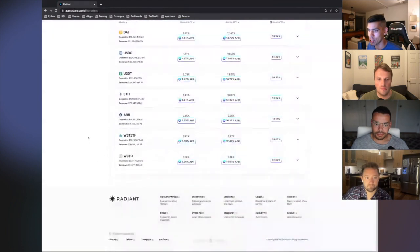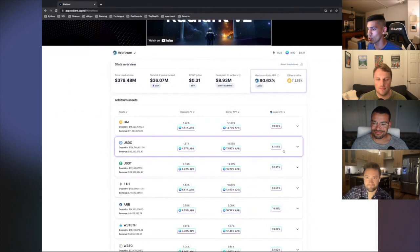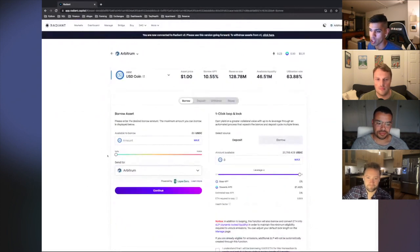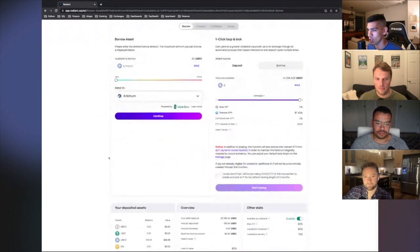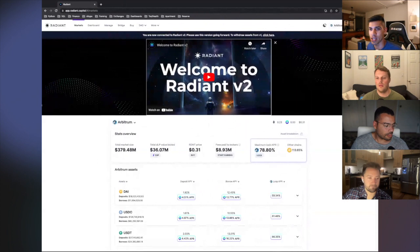As a reminder, in order to get the most degen yield, come over here, go to whatever token you want, go to the loop function, obviously manage your risk accordingly, but have a blast. They're obviously incentivizing these pools a lot, so definitely a big opportunity right now in the DeFi space, particularly on Arbitrum, which is a very low cost chain. Is there anything you guys would add?